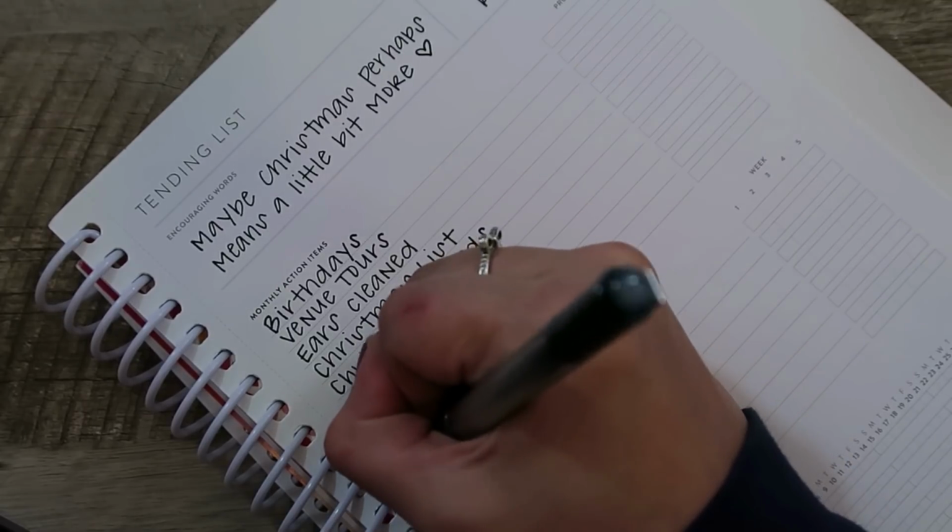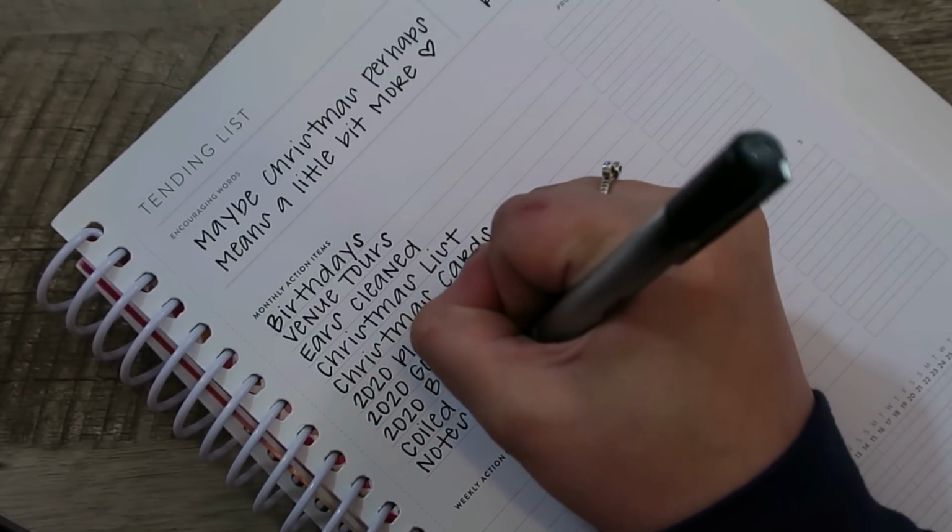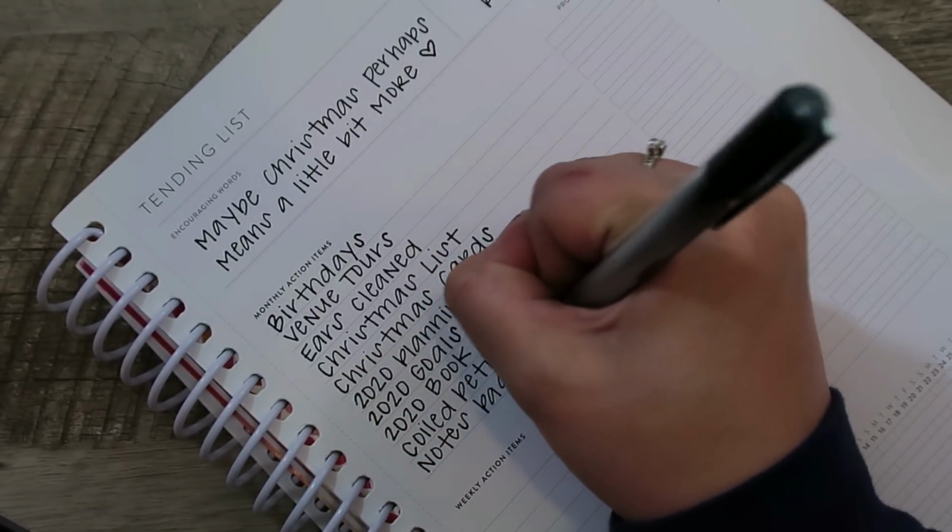All right, then the last monthly action item is to set up my notes pages. So I did set up my notes pages in July and I anticipated letting them roll into 2020, but I think I want a fresh start for the new year. And so I think I'm gonna set up some new ones. I haven't quite figured all that out yet, the recoiling and uncoiling that it might take, but I added it to my list so I didn't forget about it.